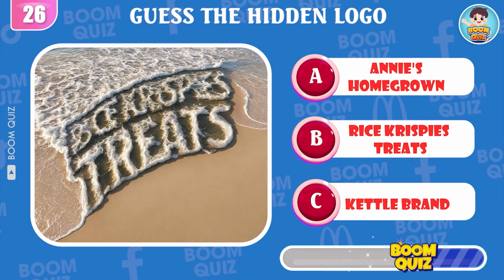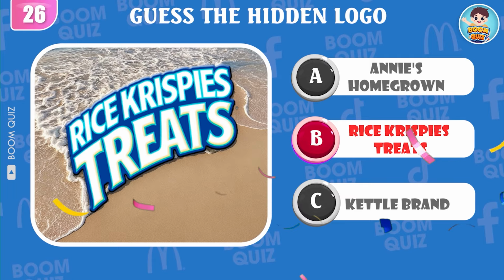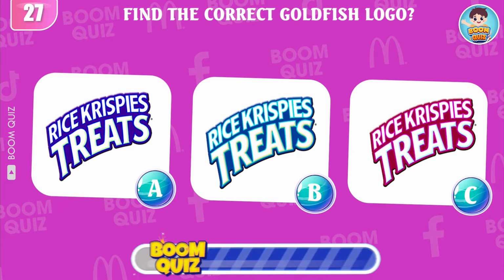Round 26, guess the logo by illusion. Rice Krispies Treats is correct answer. Round 27, find the correct Rice Krispies Treats logo, A, B, or C.